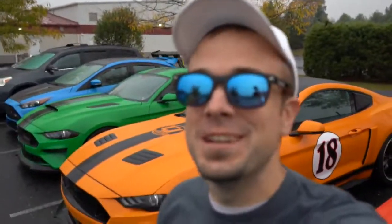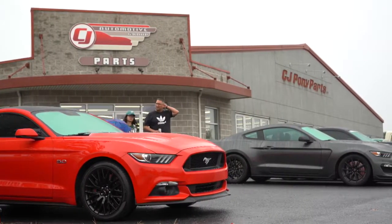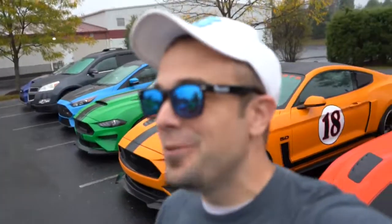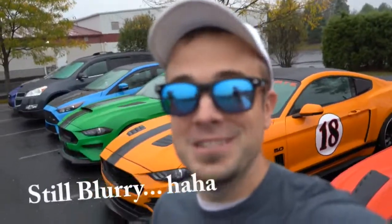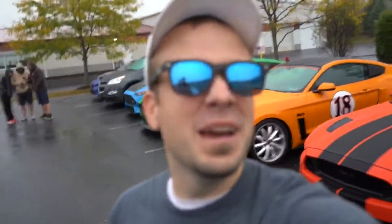Behind me is Stegosaurus, and we are now officially at CJ Pony Parts headquarters in Harrisburg, PA on this beautiful day we have today. So we'll see how many people actually end up showing up. I think it's still a lot so far considering the weather. So let's go ahead and get inside because it is still raining and I don't want my camera to get messed up.